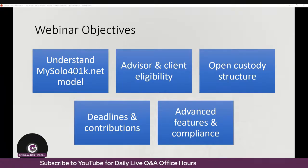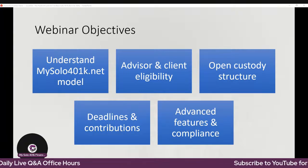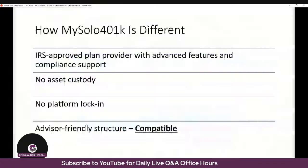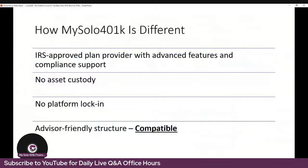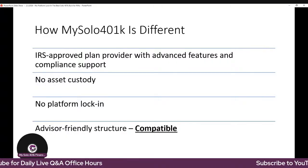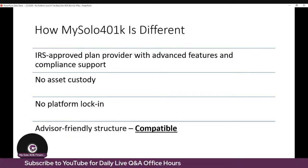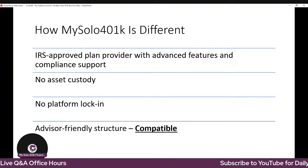We'll also highlight some of the top use cases and top features, and why clients and their advisors are setting up solo 401k plans with My Solo 401k Financial. How My Solo 401k Financial is different is that we have no platform lock-in, but at the same time, we offer the most advanced solo 401k plan on the market. We provide full solo 401k compliance support. Our fee structure is also very compatible.